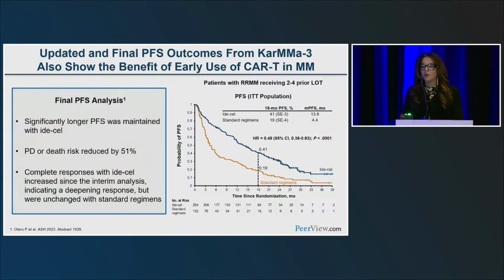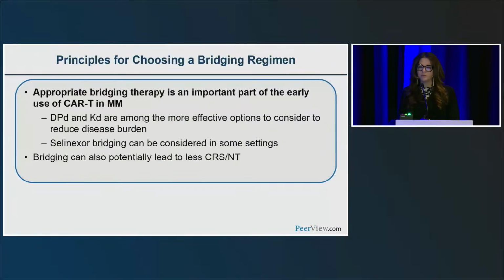So the KarMMa-3 trial is looking at ide-cel in earlier lines. This was in patients with 2 to 4 prior lines of regimen. And again, we see patients doing so much better than the standard of care, those patients getting the CAR T therapies. So I really want to bring home the message that the bridging regimen is really crucial to get your patient to that cell infusion.